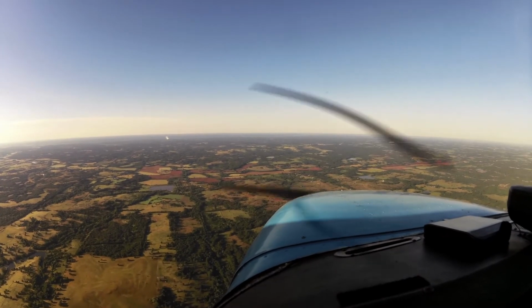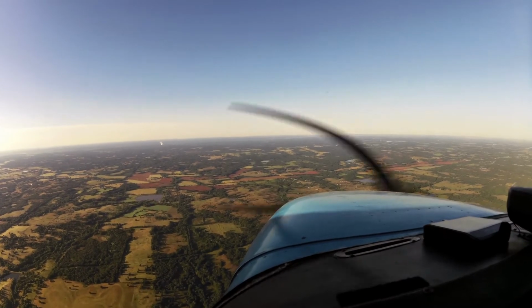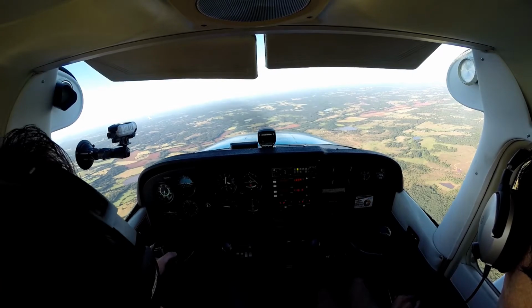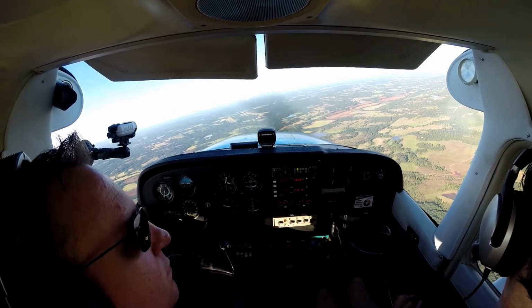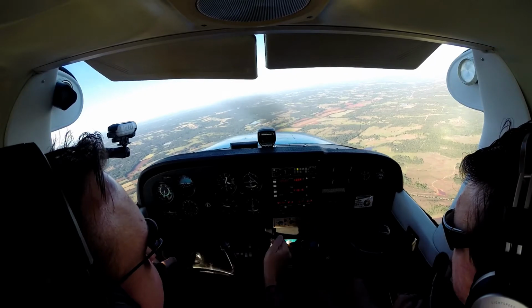Go ahead, call approach. Yeah, you could tell them we're back into Guthrie. Oak City approach, Cessna 20464 is heading back into Guthrie. Cessna 20464 appears to be two aircraft just north of the airport, possibly in the pattern. Squawk VFR. VFR, thanks for your help.